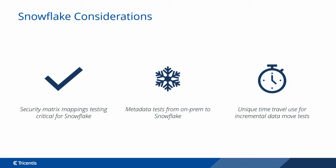Let's have a look at Snowflake first, and here are 3 important points that should be considered. Usually we have an Active Directory security model, and as we move on to Snowflake, we now have to work with a more role-based setup. This is different, so we need to have Active Directory versus role-based tests set up as part of our testing. For example, we need to make sure that the people on premise with their Active Directory security can't access areas within Snowflake once they've been migrated.